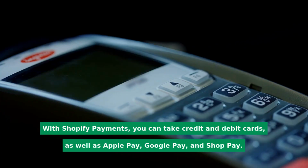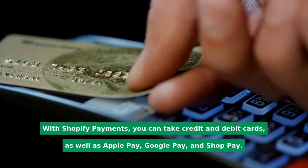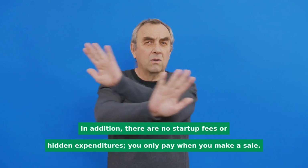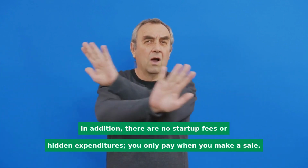With Shopify Payments, you can take credit and debit cards, as well as Apple Pay, Google Pay, and Shop Pay. In addition, there are no startup fees or hidden expenditures. You only pay when you make a sale.